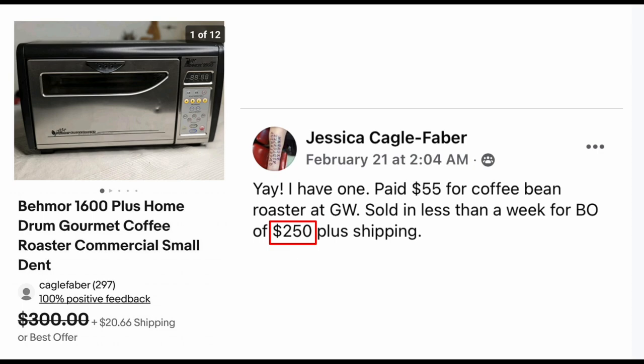Jessica Cagle Faber paid $55 for a coffee bean roaster at Goodwill. Sold in less than a week for a best offer of $250 plus shipping. The brand is Behmor, and it's a home drum gourmet coffee roaster. $55, sold for $250.